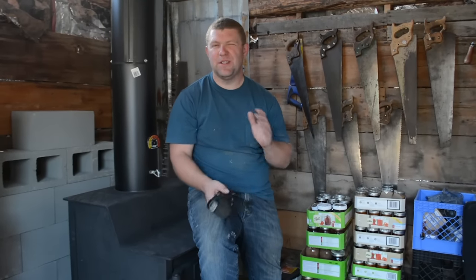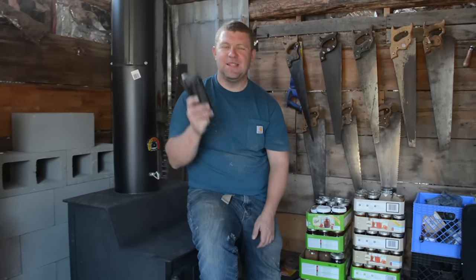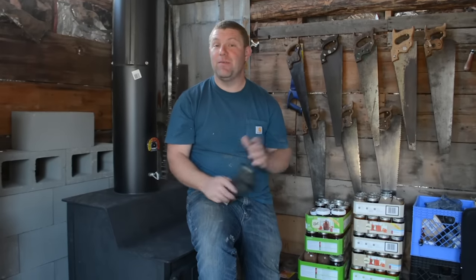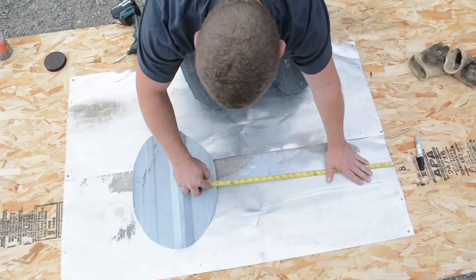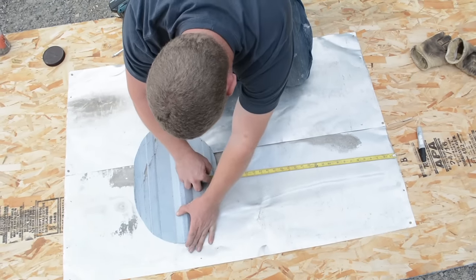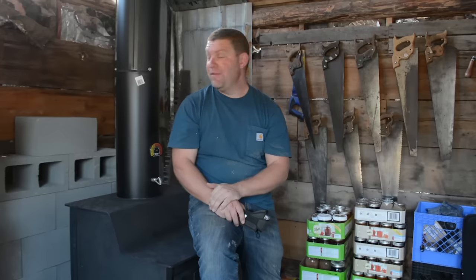Alright, chimney's all done. Everything went well. It took us a little while to sort out the chimney cap and to figure out the metal flashing on the inside of the chimney, or excuse me, on the inside of the cabin. But we used some metal that we got last fall, part of the reclaimed material thing. And I was thinking when I got that metal, I have no idea how I'm gonna use this. And we finally found a use for it. So everything went really good there.